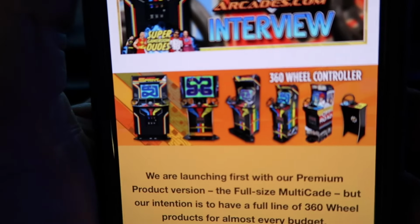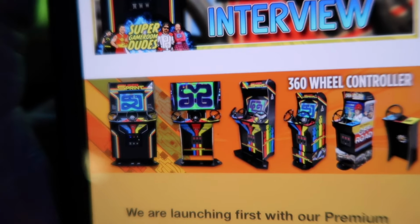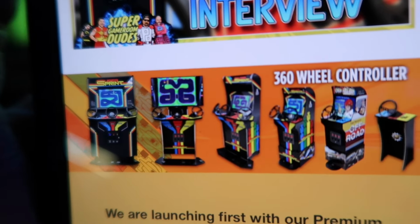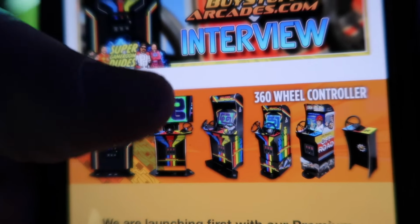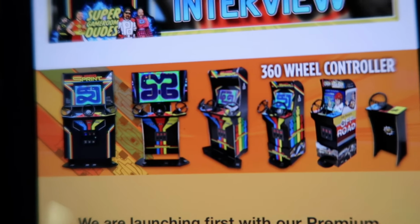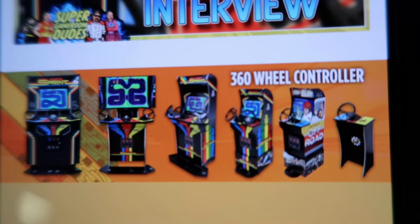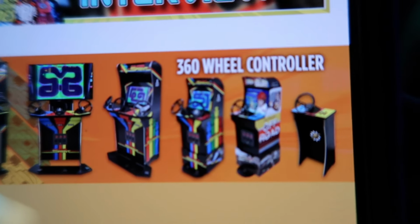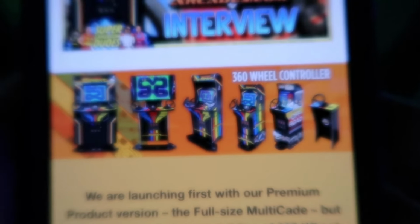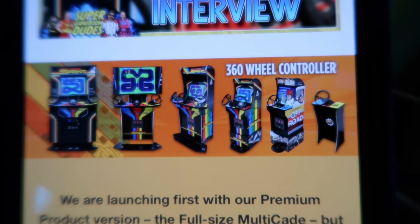We have all the sizes right here, and the closest thing to the real full size is the Legends Ultimate, having the 3 steering wheels on there. Or the pedestal, having probably like a 43-inch monitor on there, might be the second best alternative we can get. And then we have the Arcade 1-Up with 2 steering wheels, a 1 steering wheel, and then a mini pedestal. So they are offering a bunch of variety on the 360 wheel controller.